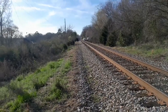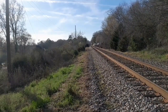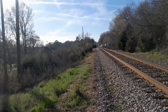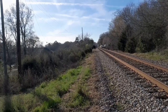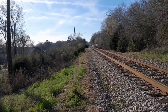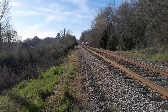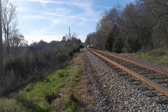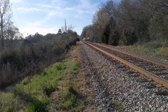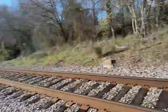We got a restricted signal down there that allows him to go. That's an occupied track he's fixing to go into. Otherwise it'd be red, red, red, but they give him a red, red with a lunar signal, and that allows him to go in knowing there's a train ahead of him. He has to keep an eye out on switches, on the train and everything, and make sure he goes through safely. He can't go over 10 miles an hour.